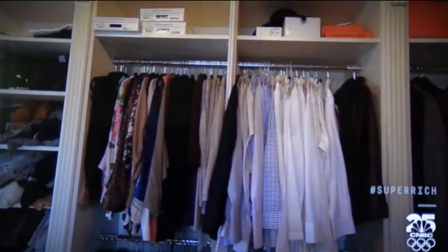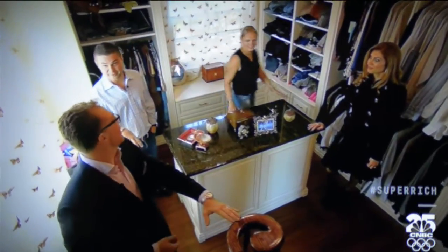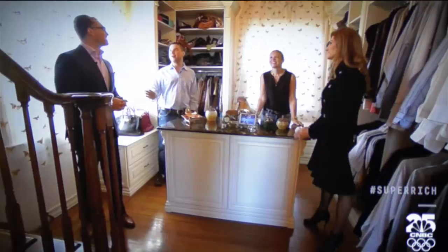And the stuff hanging in the closet is even more impressive. Wow, look at those shoes. This one is filled with Christian Louboutins and $1,500 Giuseppe Zanottis. This is actually the most expensive part of the house. Everyone thinks it's the library. By no means.